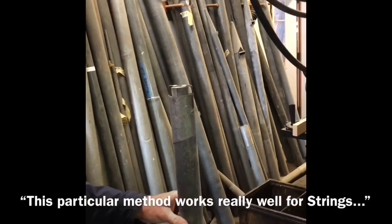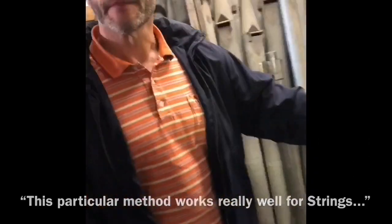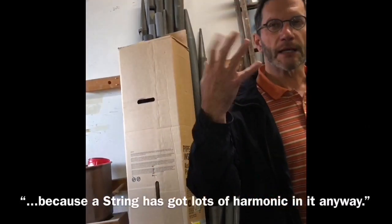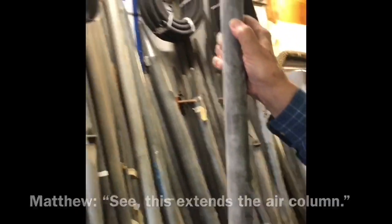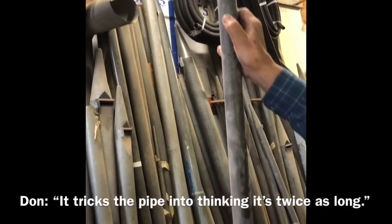This particular method works really well for strings because this string has got lots of harmonic in it anyway. See, this extends the air column. So it tricks the pipe into thinking it's twice as long.